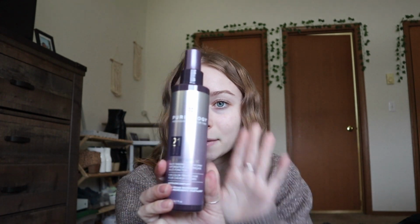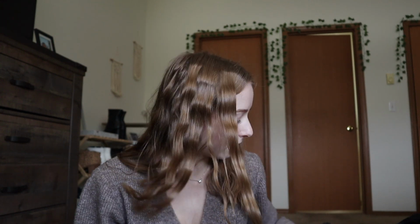So we have Pureology's Professional Color Care. It's this purple bottle. I got this at Ulta Beauty. It was, I think, kind of expensive, to be honest, but what I do is after a shower, I let my hair dry a little bit. When it's still damp, I spray this in it, and it just makes it really soft. It feels like a leave-in conditioner, and it smells good, it feels good, so we love that.